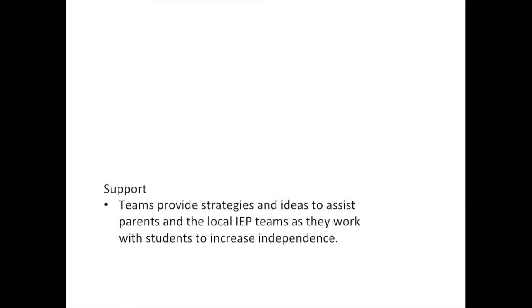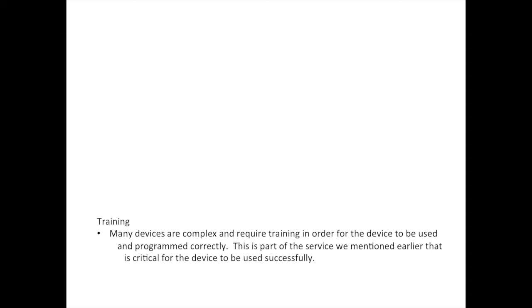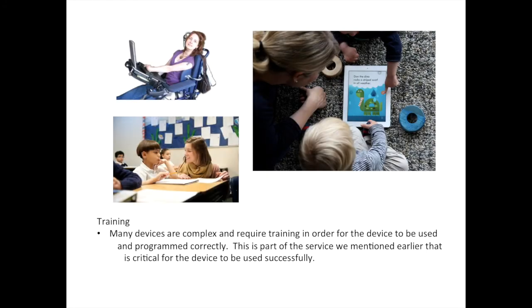Support. Teams provide strategies and ideas to assist parents and the local IEP teams as they work with students to increase independence. Training. Many devices are complex and require training which allows for the device to be programmed correctly. This is part of the service we mentioned earlier that is critical for the device to be used successfully. Low-tech devices also require training in order for the student to utilize it to its full potential.